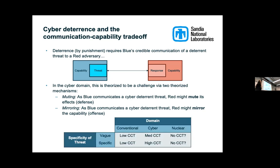So what we're doing right now is we're looking at this question of the impact of the specificity of the threat and the domain on the likelihood of deterrent success or failure. So we're looking at both vague and specific threats in conventional, cyber and nuclear domains to try to sample different areas where the communication capability trade-off would be more or less significant.